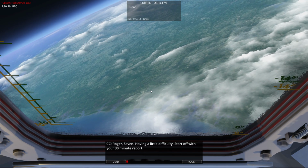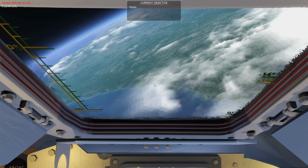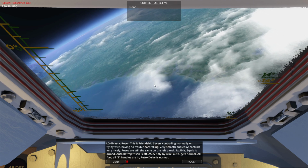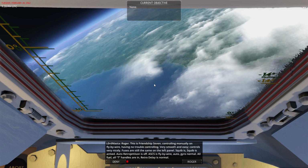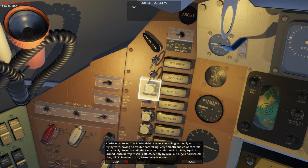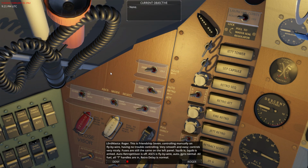This is Friendship 7, standing by. All right, 7, we're having a little difficulty. Start off on your 40-minute report. Roger, this is Friendship 7, controlling manually on fly-by-wire. Having no trouble controlling, very smooth and easy, controls very nicely. Fuses are still the same on the left panel. Squib is armed, auto retro jettison is off. ASCS is fly-by-wire, auto gyro normal. All key handles are in, the retro delay is normal.